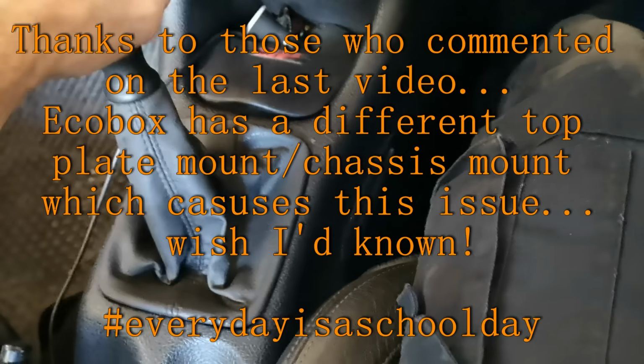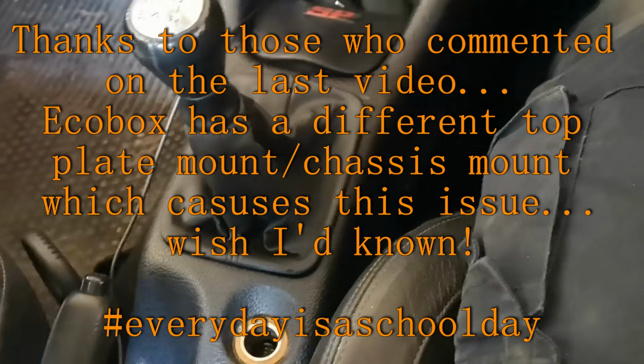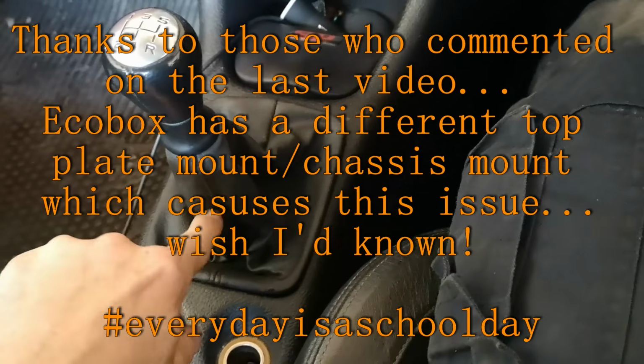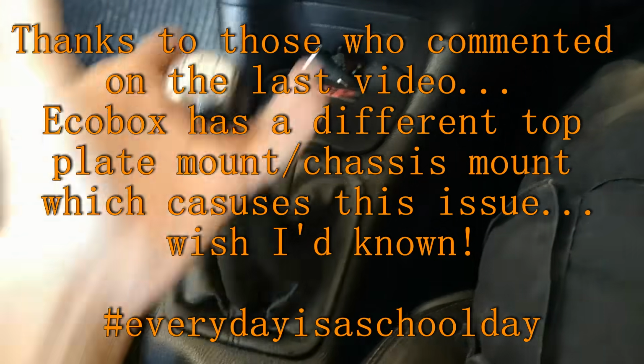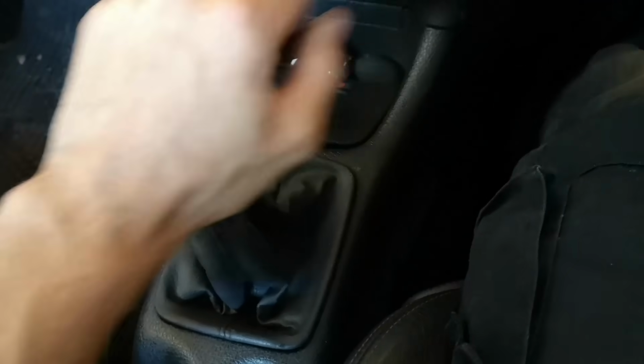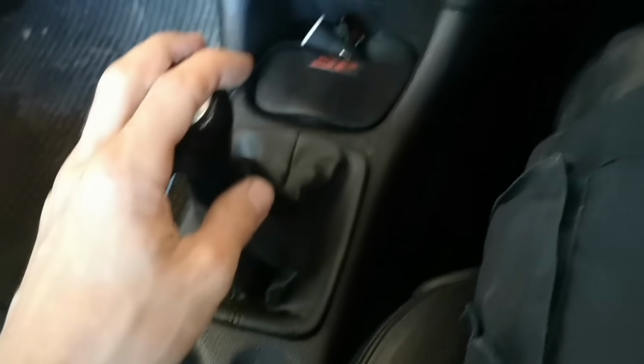It's still a bit far to the left for my liking. Like there's not much to the right and it's all to the left. So I might tweak this here just to bring it across a little bit, but it's a shorter shift, it's in the right place. Everything was alright until we went for 1st and 2nd and we couldn't get 2nd at all, and 1st was touching the exhaust.